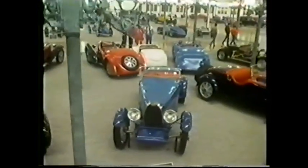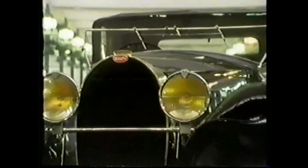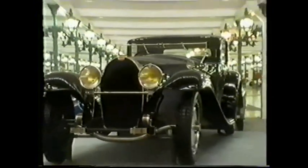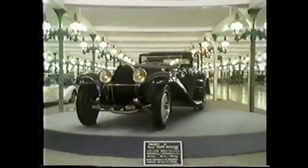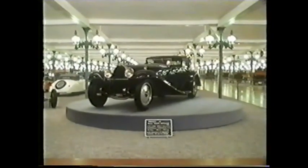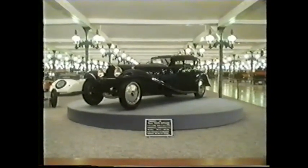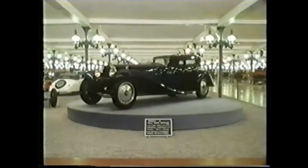A poignant shrine to the fate of the motor car, spawned as potentially useful transport, then perverted by carefully classified consumerism. This is one of the 6 Bugatti Royales, built for but never purchased by the crowned heads of Europe.